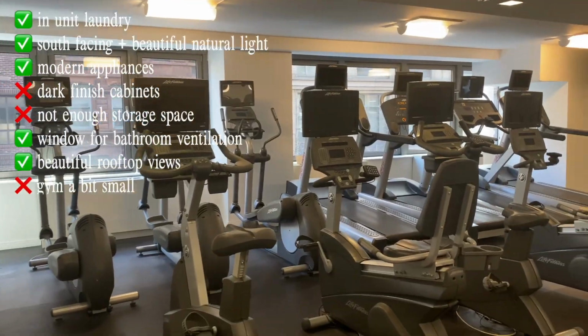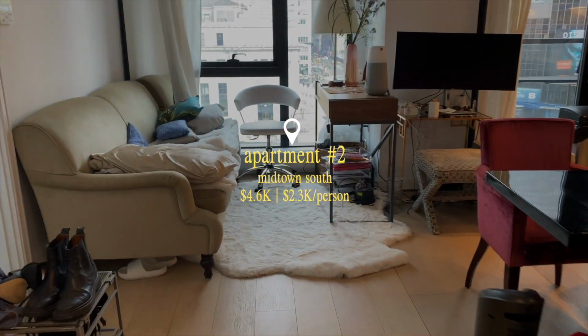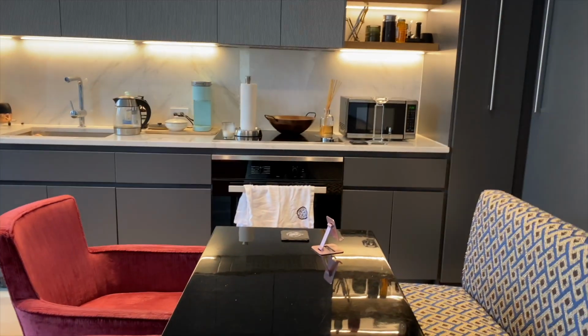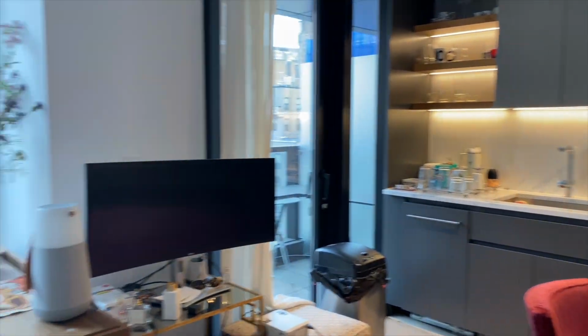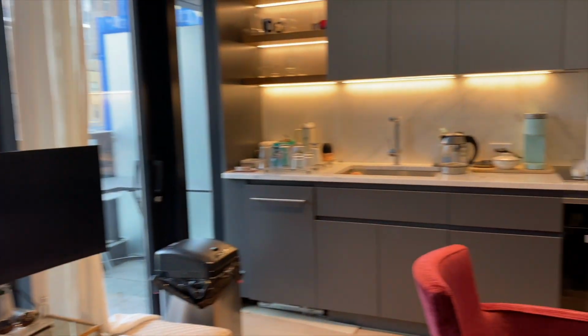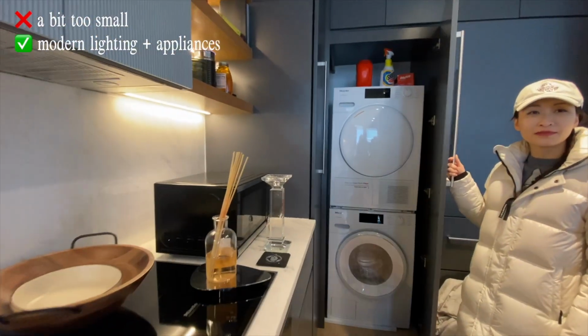The gym is a little bit small, but it has the basics. The next unit I toured was an occupied unit, so it had an open house, and sometimes I think it's really hard to get a sense of the unit with other people's stuff in it because this person had so much stuff and clutter, no offense, that it made the space feel smaller. I did like the kitchen lighting and modern appliances.